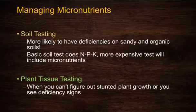So what's the best way to manage micronutrients? Of course, you can do soil testing. You can remember to start off with that you're more likely to have deficiencies on a sandy soil or a high organic soil. If your organic matter is 1% or 2%, you don't have to worry about it. Really, when they're referring to this, they're talking about swampy soils, 10%, 20%, really high organic matter. And at the same time, remember that those organic soils might be breaking down and adding nutrients.